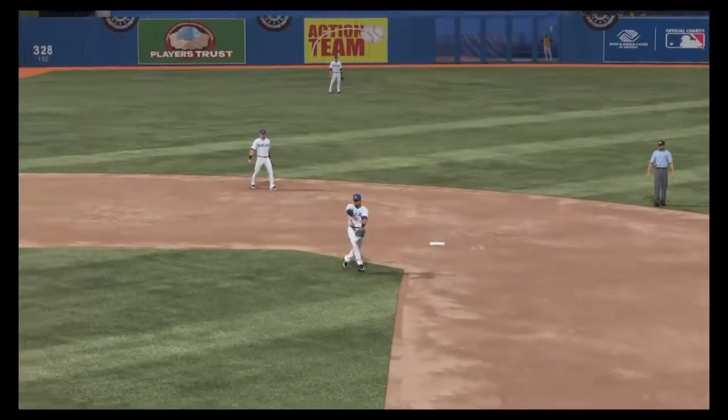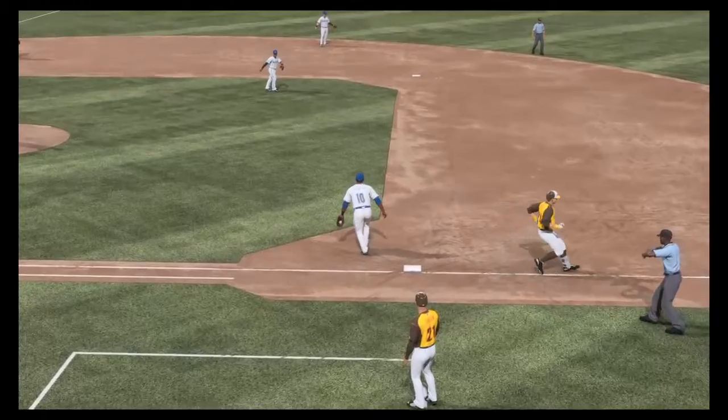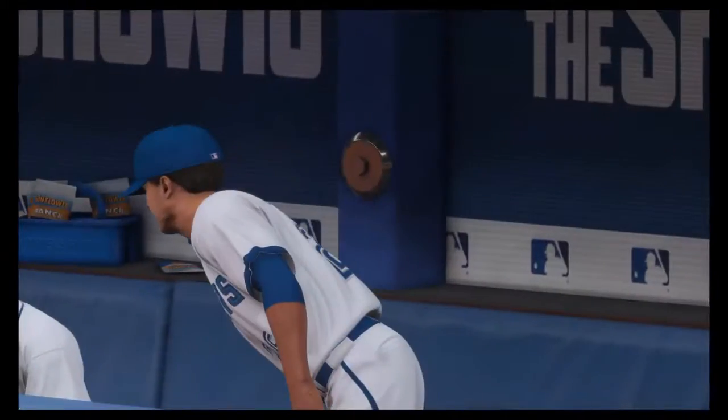Yeah, Matt, definitely a close play right there as we're going to get another look at it right here. Boy, that's just so tough to tell for sure from that replay, and we're going to have to see what the word from the dugout is. Remember, the ruling on the field is safe.